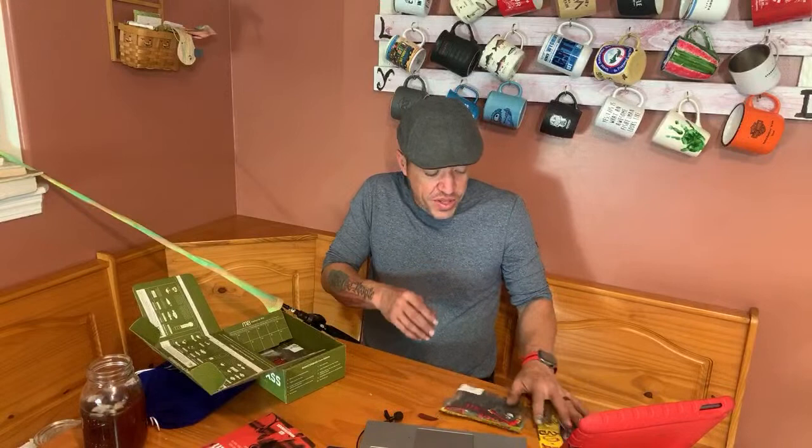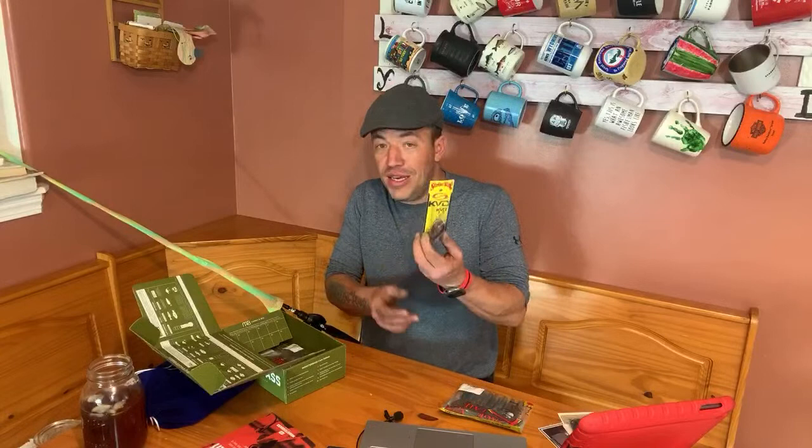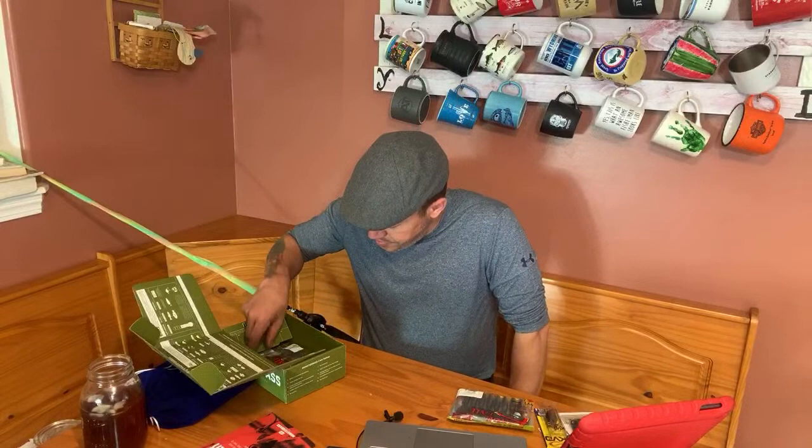So between these three, this one right here, the Thunder Cricket, is not cheap. This is $7 to $10 depending on where you're at. So I'll give them the benefit of the doubt and say seven. Then you've got the KVD. Any Strike King lures are not going to be cheap. They just aren't. Next, we're going to do another pack of Rage Tails.